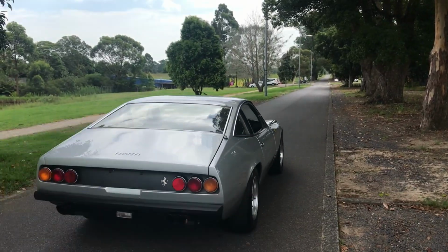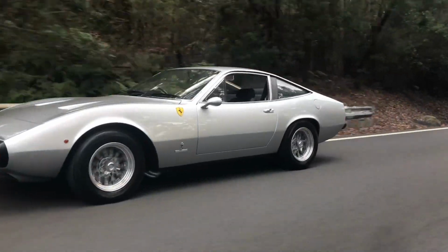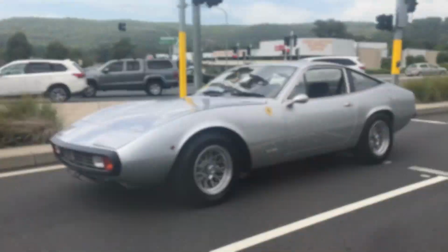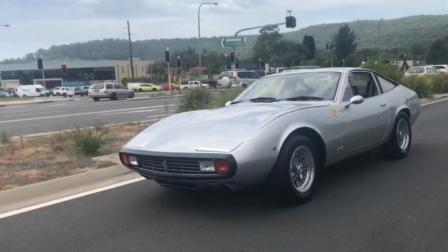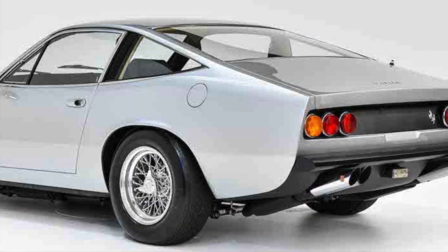It did, however, come with softer suspension to allow for far superior comfort to transform the GTC/4 into a legendary Grand Tourer. The 4.4 litre V12 was producing 340 brake horsepower with a top speed of 262 kilometers an hour, and of the 505 cars produced, only 42 were like this car, right-hand drive.